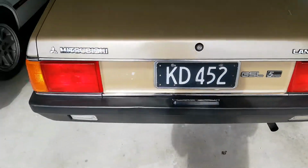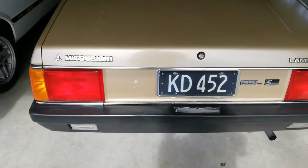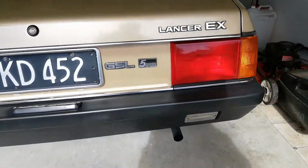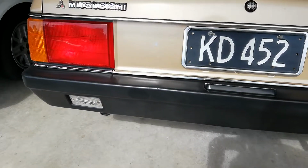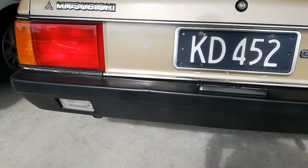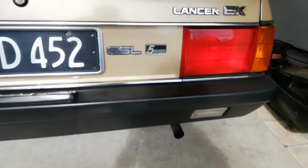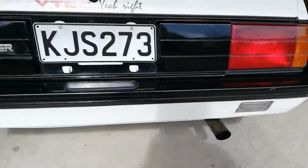And the back, probably the same as the European ones, I would guess. One difference would be on the bumper, both of these lights are reverse lights. One of them, I think, in the UK is a fog light, but on the Japanese, New Zealand models, they're both reverse lights.